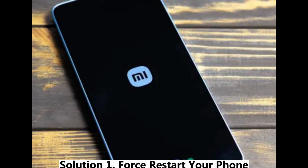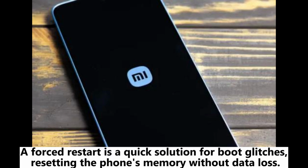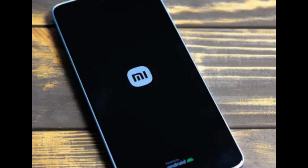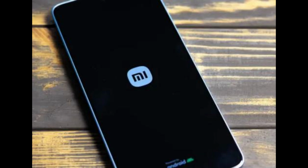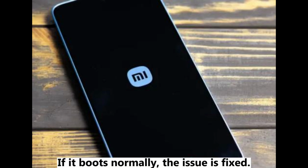Solution 1. Force restart your phone. A forced restart is a quick solution for boot glitches, resetting the phone's memory without data loss. Basic force restart. Hold the power button for 10-15 seconds until the phone restarts. If it boots normally, the issue is fixed.